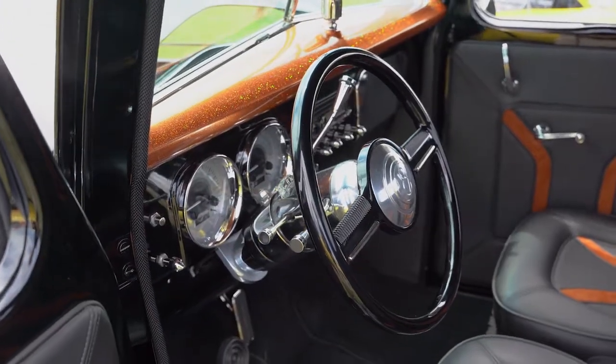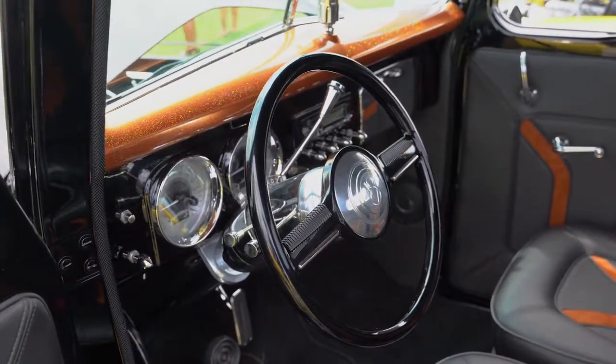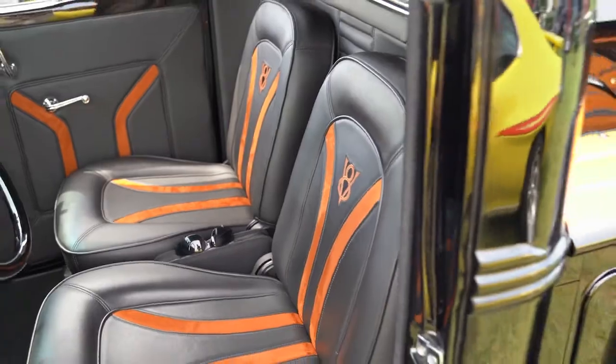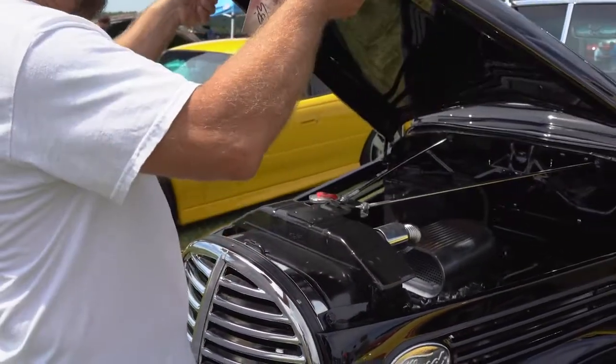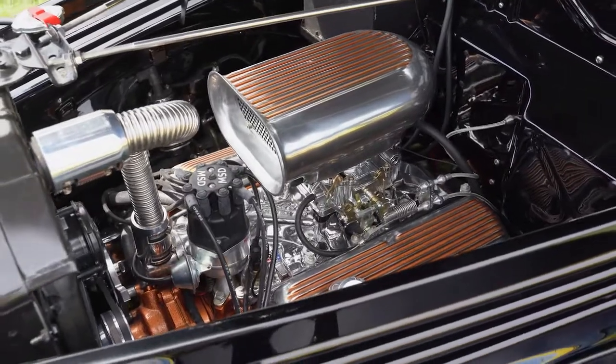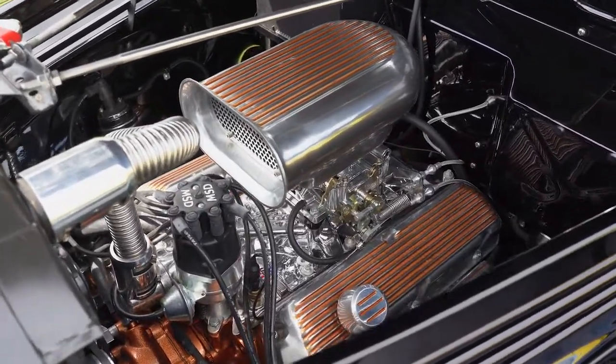Well, it's a 1939. I bought it original, and we stripped it all down and turned it into a street rod. I got a Mustang 2 front end with a Ford 302. Got a Ford 9-inch rear end with a C4 automatic transmission. You kept it all Ford underneath. It's all Ford.